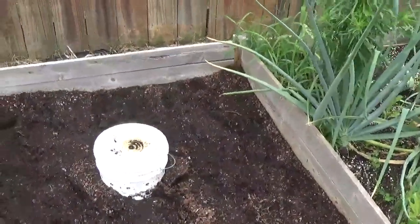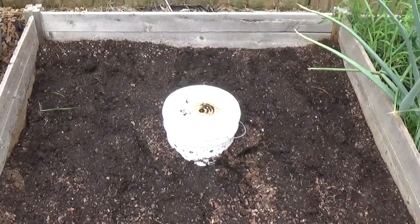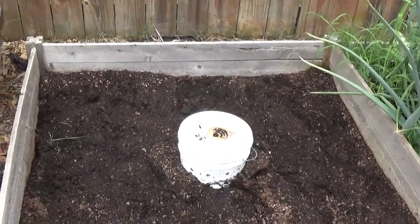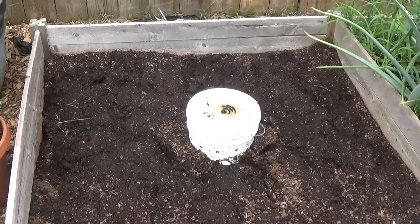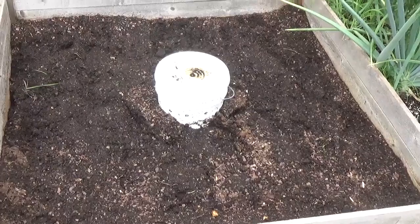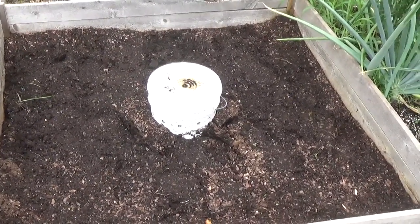And in this bed, I don't know if you remember, but there were a couple of cabbage plants that were there. They weren't doing very well, so I just pulled the ones that were doing the worst, and I transplanted the one that was pretty bad, but it looked like it was still growing. And I planted some corn here. Last year I did not have success with corn, so I guess we'll see what we get this year.